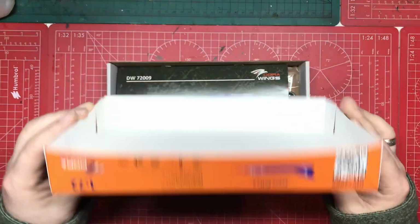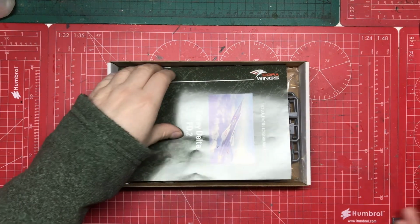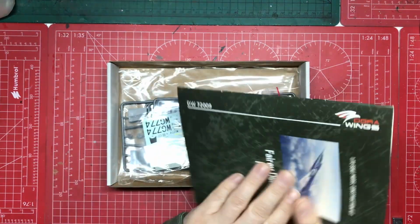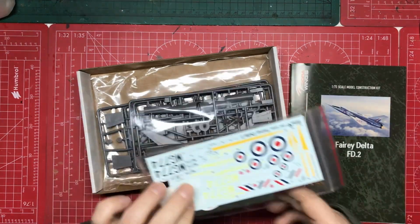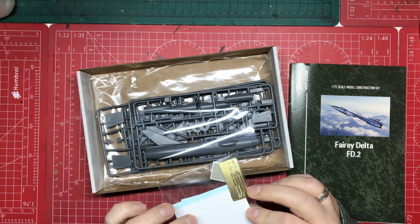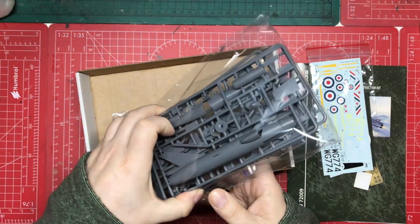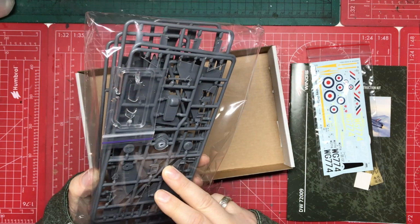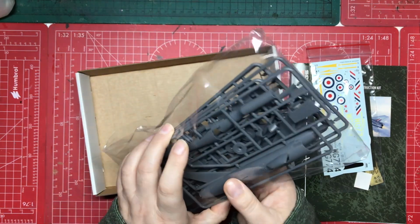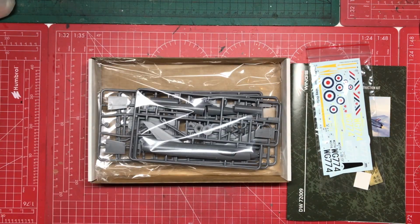Let's remove the lid, and we've got our instruction book, a bag with the decals in, the photo etch, and some masks, and then our plastic parts, and the clear ones in a separate bag. Excellent. Let's have a look at our instructions.